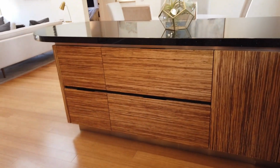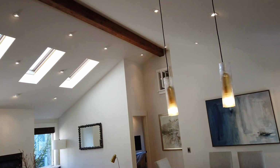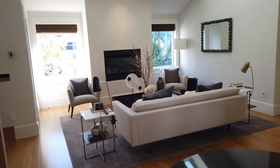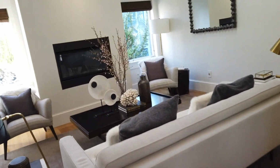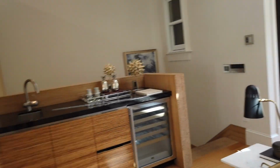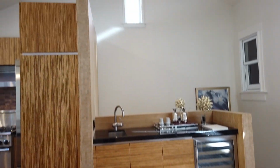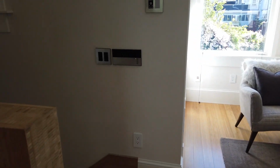And then you've got the peninsula over here. Take a look at that detailing there. And you've got this really nice vaulted ceiling too, which I like a lot. Over here, of course, your living room and fireplace. Let's look at the amount of light that you're getting here. And of course, you've got your bar sink here, wine refrigerator as well, and just a sense of drama.